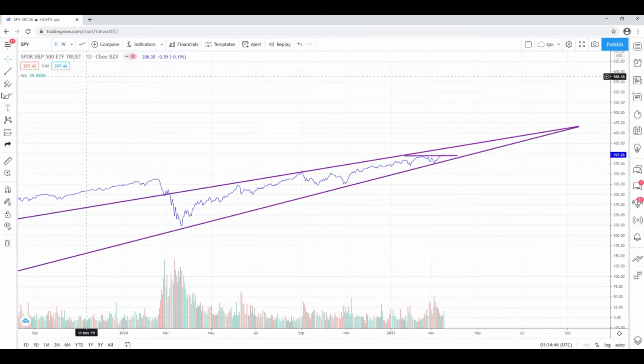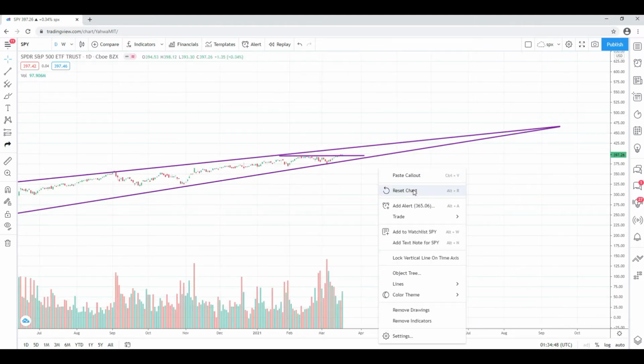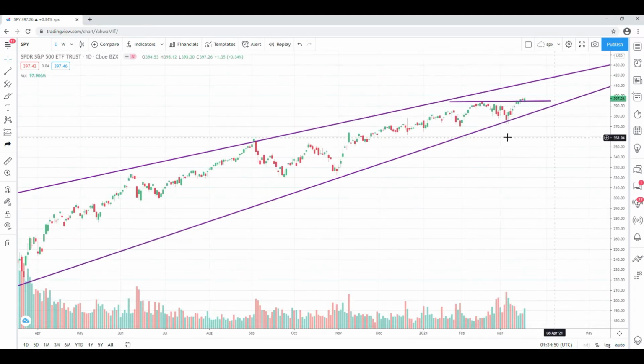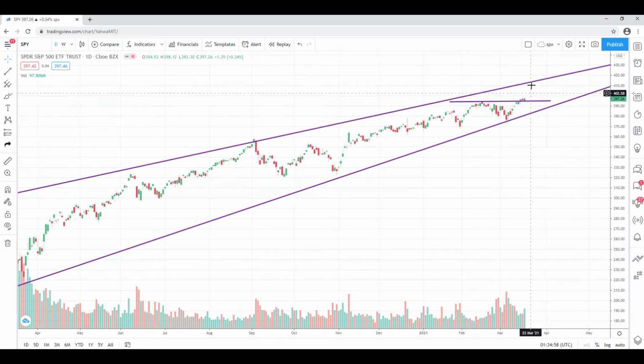So sitting here at 397.26, we are trading at or close to all-time highs. That's very bullish. You can see here we're breaking out of this shorter term resistance of around 395. And if this can continue, I can see us topping out somewhere around 410 to 420. Let's give it a range. So if we can continue this price action here, staying above this 380 upward trend line, I definitely can see us getting to around 400.